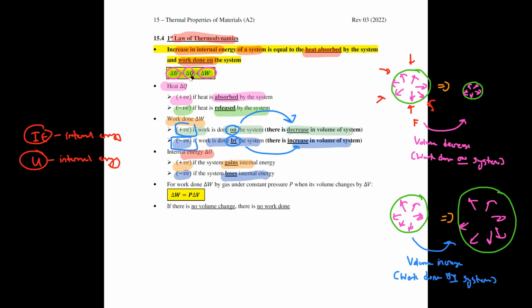Now, if you look at the equation at the top, I mentioned just now that it's not supposed to be read as change in internal energy equals change in Q plus change in W. It's supposed to be read as increase in internal energy equals heat absorbed by the system and work done on the system. Because when you write your equation like this, it is by convention already assumed to be positive.